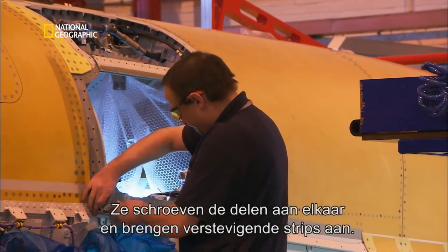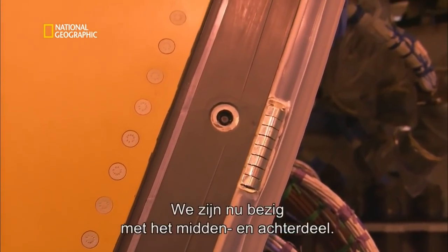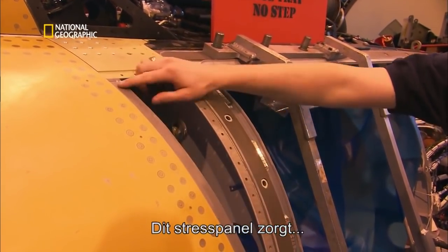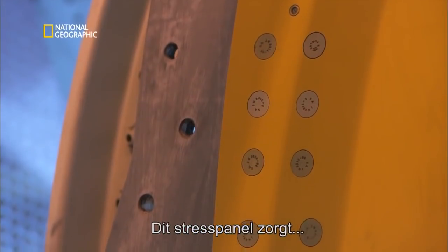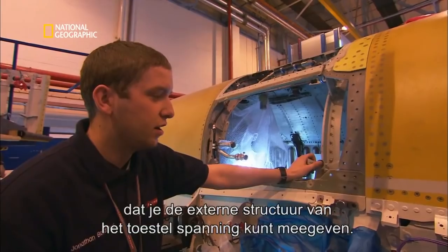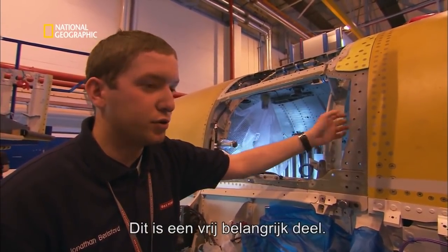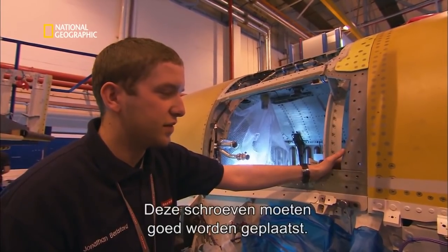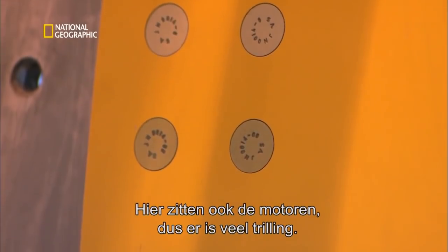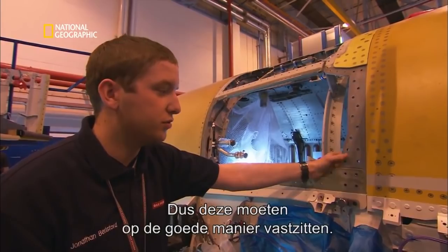Each section is bolted together, then reinforcing strips are added. In a minute, we're working on the rear fuse to centre fuse. This panel is a stress panel, and it allows stress to be built into the external structure of the aircraft. This area is quite an important area. These fasteners need to be correctly installed. The engines are in this area, so there's a lot of vibration as well, so we need to make sure that these are correctly installed.